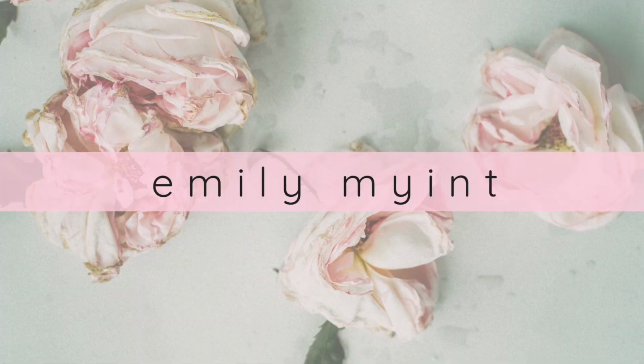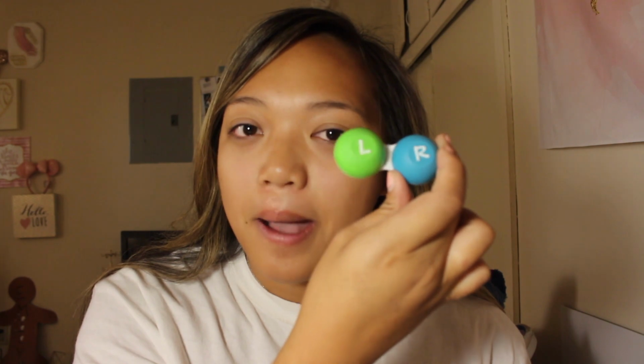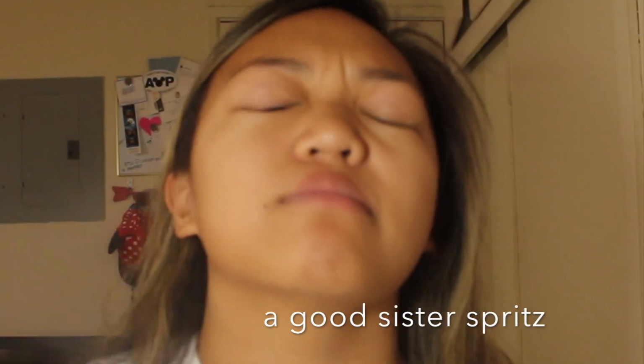Tonight is a get ready with me sort of natural look. The first thing that I do is I put in my contacts. The next thing that I do is I use my Mario Badescu skincare facial spray. I'm currently running out, but I'm gonna get more soon. So I just spray this all over my face to rejuvenate myself and wake up.